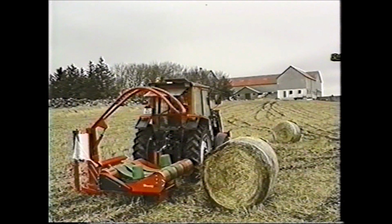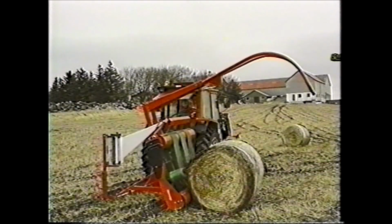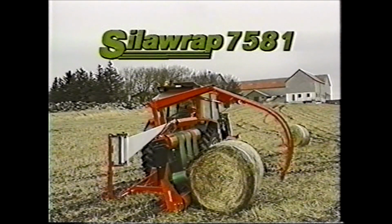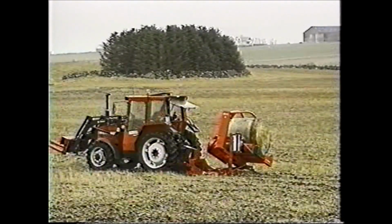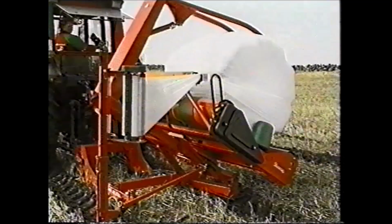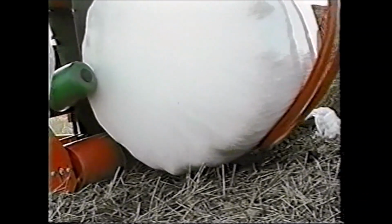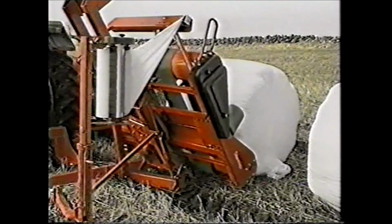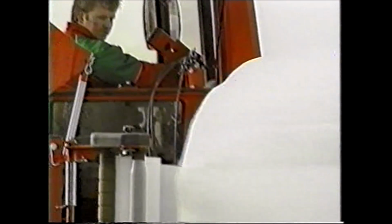For those farmers looking for a wrapper which is able to wrap in the field or at the stack, Kverneland has recently introduced the Silorap 7581 tractor-mounted model with lift arm. The wrapper fits between the tractor-mounted and trailed machines and offers the advantages of both models. Bales can be wrapped in a line and then stacked in a single layer along the edge of the field, or wrapped as normal in the field or at the stack. This model is ideal for the farmer who wants to wrap bales at several different locations but can't justify the extra cost of a trailed machine.